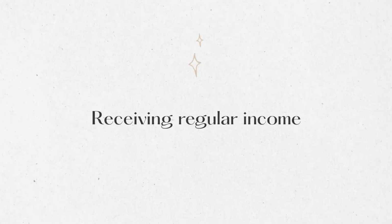Number three, receiving regular income into your registered bank account actually helps. Of course, having regular employment and being paid regularly into your bank account shows lenders that you are receiving money, that you do have a job, and that helps build up your score. So this does take time again, but the sooner you can make it happen, the better.